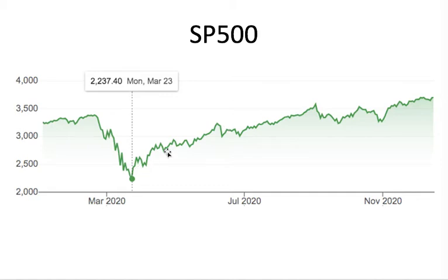And then it kept on going up. And during the summer, when we had a second wave hit the southern US, and lots of people down in Florida, Texas, Alabama, Georgia, there was widespread COVID happening in those areas, which were affecting that economy. Well, the stock market just kept on going up.